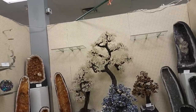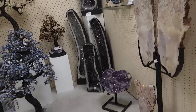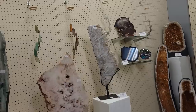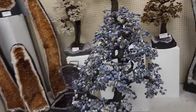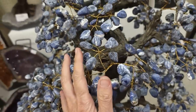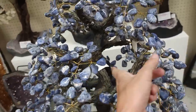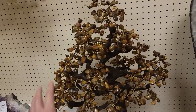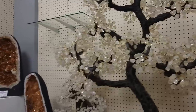Wow, here's more of these amazing gems. These are just absolutely stunning. Those gem trees. What is this stone? I always mix this up with lapis, but it's not. This one's not lapis. It's sodalite. I was just about to say that, and then I saw it. And then this one is a tiger's eye. And then this one is just a clear quartz.